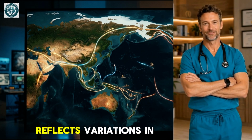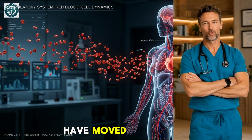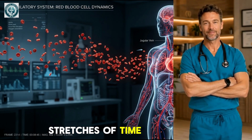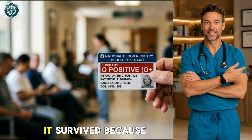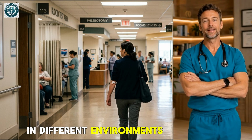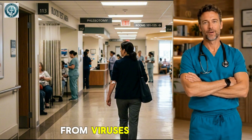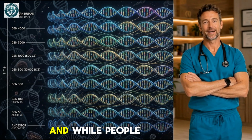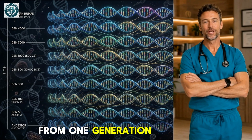Your blood group reflects variations in your DNA. Those variations exist within populations that have moved, mixed, survived, and changed over enormous stretches of time. The letter O did not appear because your ancestors were somehow chosen by history. It survived because human populations faced different pressures in different environments. Some of those pressures came from parasites. Some came from bacteria. Some came from viruses. Some came from the climate and the conditions surrounding ancient communities. And while people were fighting for survival, their genes were quietly being passed from one generation to the next.